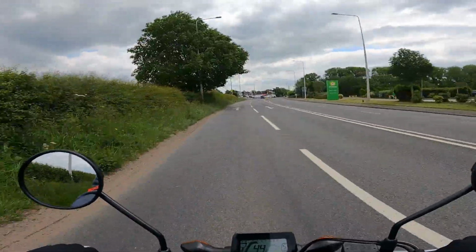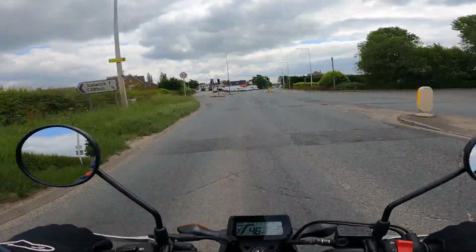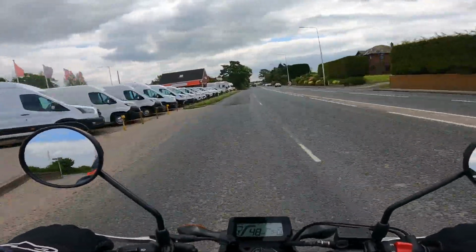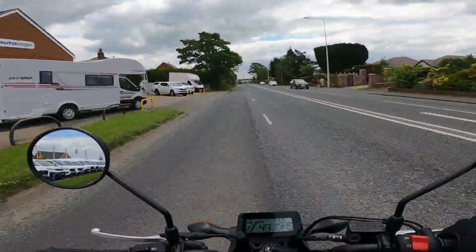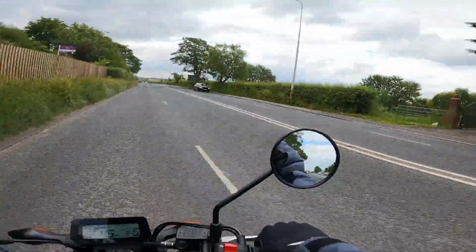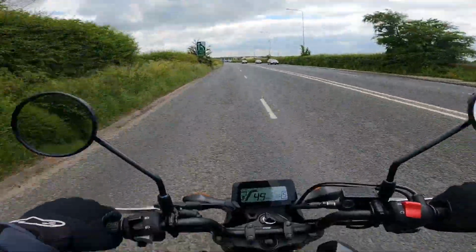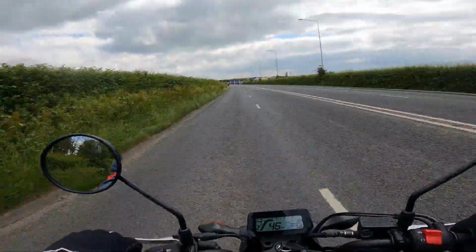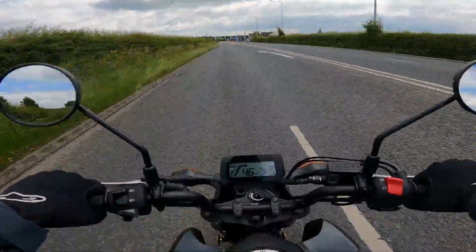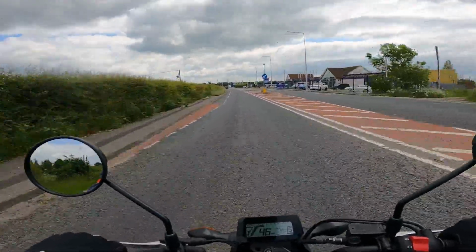So after selling the Monkey earlier this year, I've been at a bit of a loss for a bike to get out and about on at weekends because, well, I've been doing other stuff. If you've seen the channel, I've been fettling something else. So I decided I'd go and get myself one of these, see what the fuss was all about.